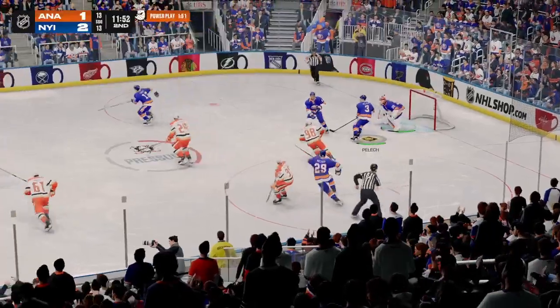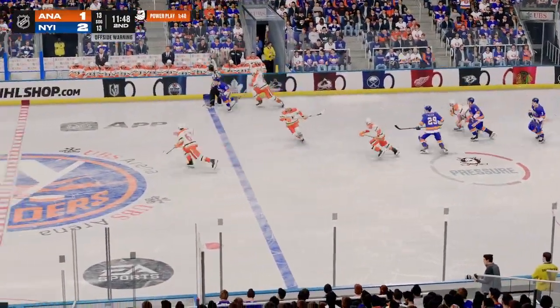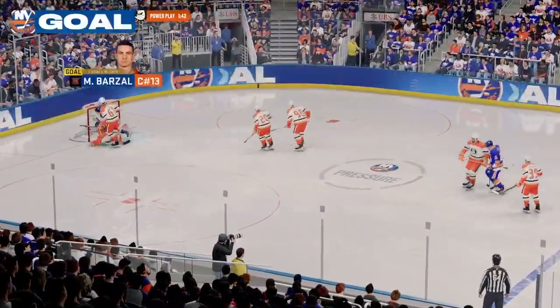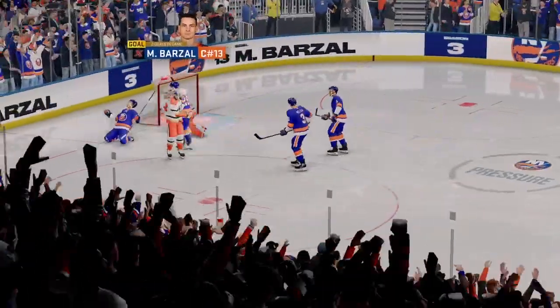New York's got it in the defensive zone. Here's a chance to clear the puck from his own end. Tried to play it off the glass, but that's kept in the zone. He's got a step. Scores! Absolutely clinical finish on the breakaway.